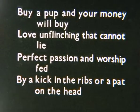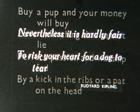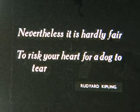Sid used to like to intersperse his films with little patches of verse. Rudyard Kipling was one of his favourite authors.